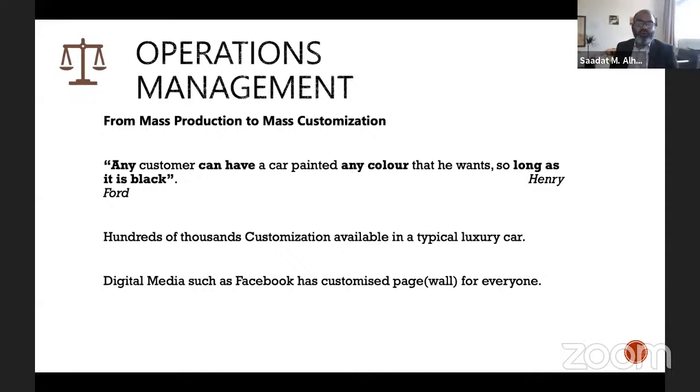But now we want customization, we want different things. So if you look at some of the luxury cars, you may have hundreds of thousands of varieties there, where you can choose the color of your steering, the design of your steering, and then all that, interiors, exteriors, your signature and things like that. Now, all that is possible because we have made our operations in such a way that we can understand what's happening, and based on that, we can do that.